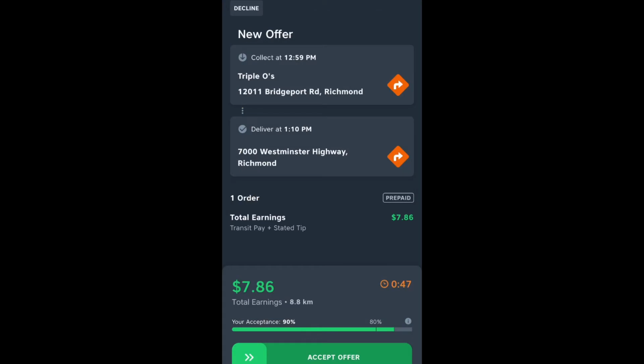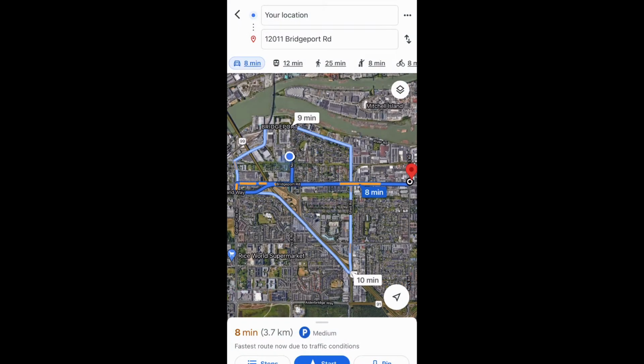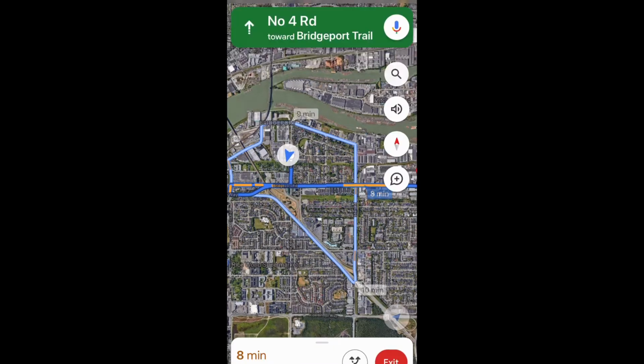Alright, just delivered McDonald's and got a new offer right away. Perfect. Alright, so Triple O's is about 8 minutes away. Let's go. Head south on Number 4. No orders right now. It's about 1:33 p.m., so I'm going to take a little break.